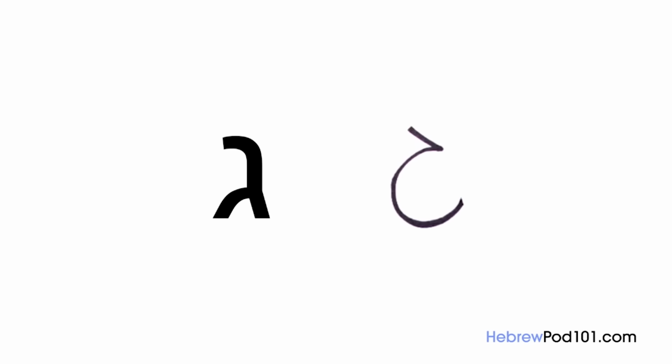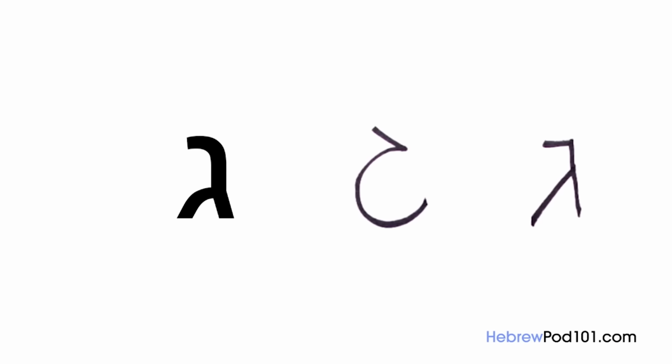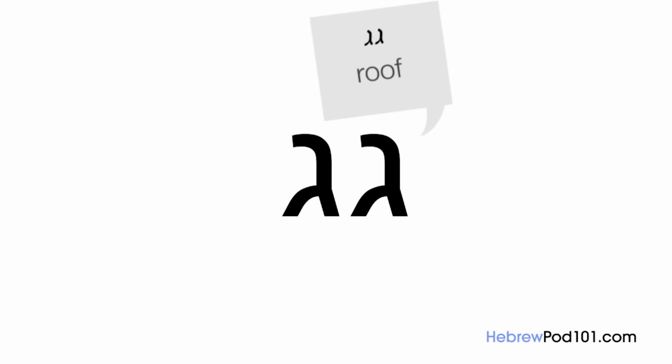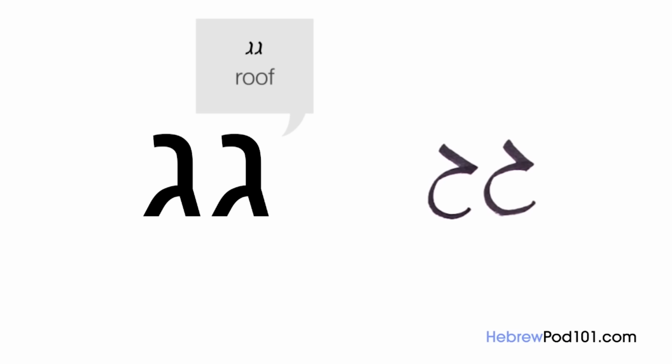And in print it looks like this. Gimel. They look quite different, don't they? But the good news is that you already can write another Hebrew word, gag. This means roof in handwriting. Gag. And in print it looks like this.